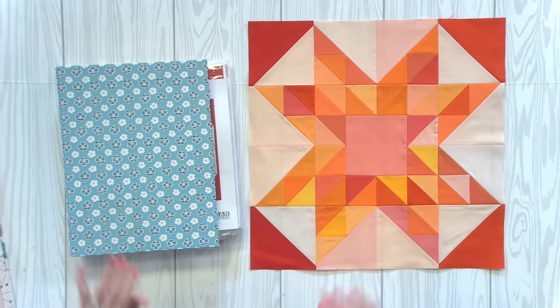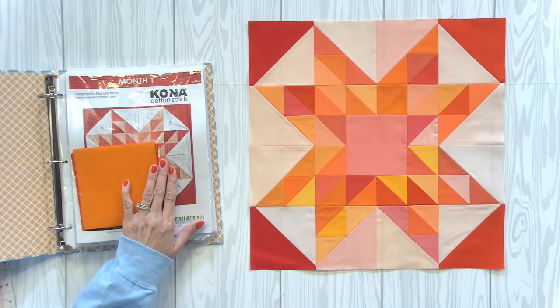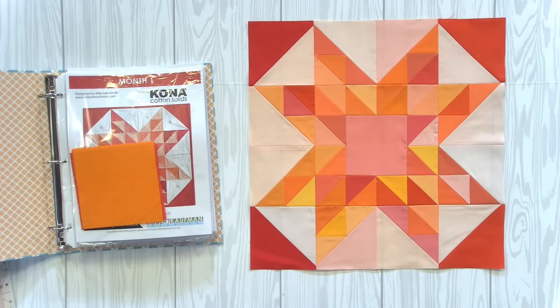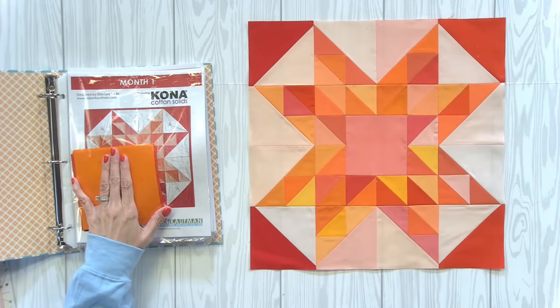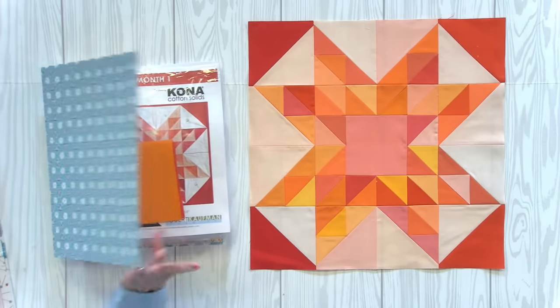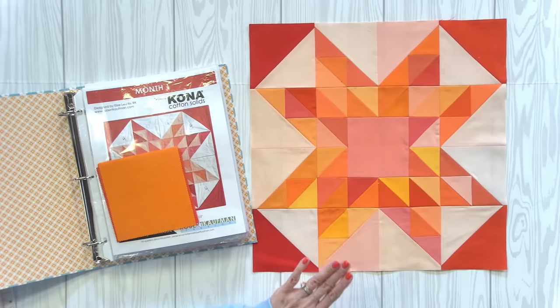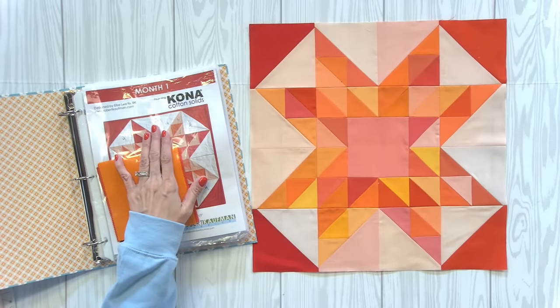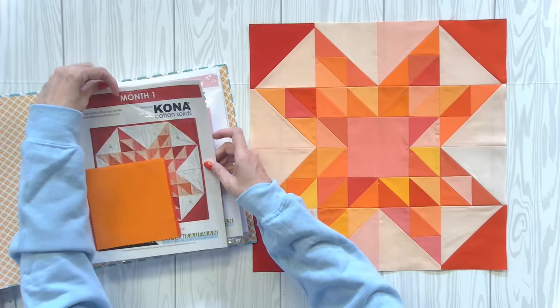There are 12 monthly charm packs for 2024 Kona Solids. And each one within the 2024 Kona calendar that is now sold out, there was a link to a free pattern. Now that the pattern is sold out, you can go to Robert Kaufman's website and download all of the free patterns. And I have made all 12 blocks, so I know that it's doable. And I'm not doing it the way that Robert Kaufman is doing it, though. So I'm gonna try to show you and explain how I overcomplicated this.